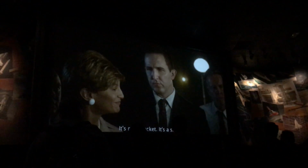Good morning. We're going to create America's next spacecraft. It's going to launch like a rocket and land like an aeroplane, and it's going to be reusable. Can't you do it with a rocket? It's not a rocket. It's a shuttle.